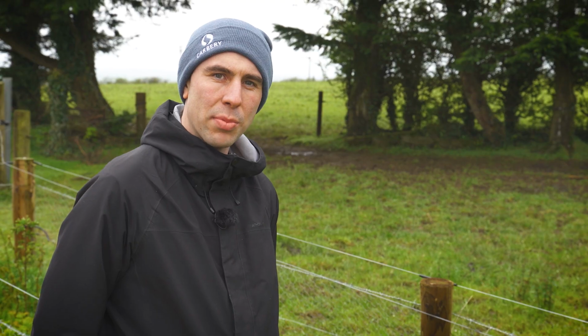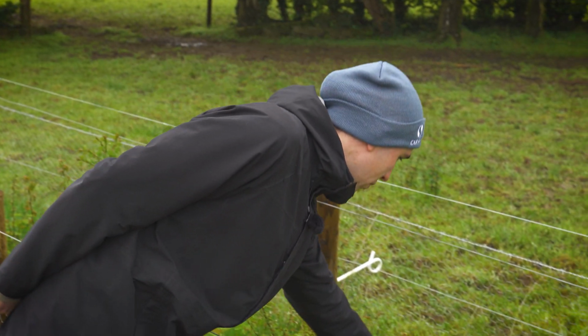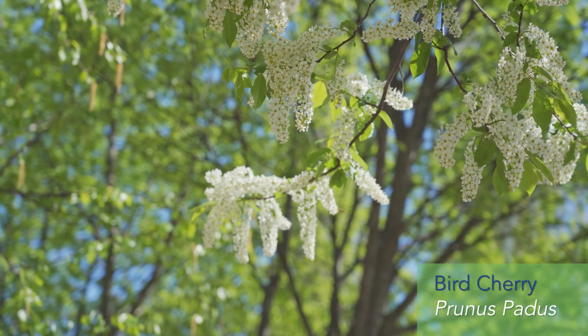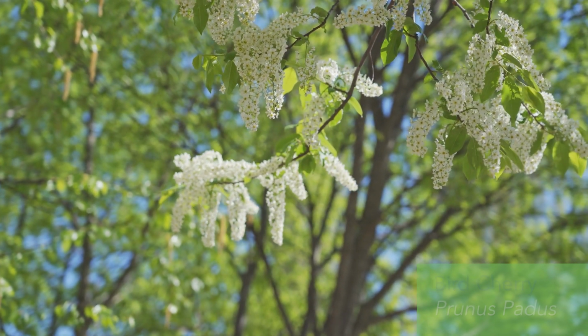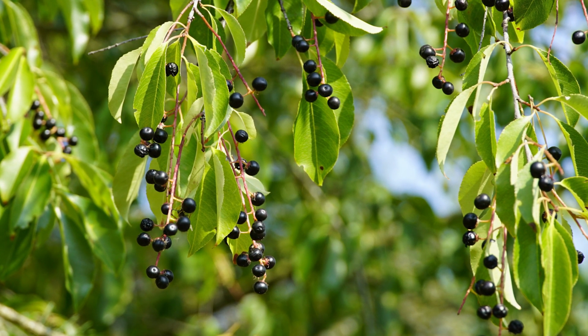So talking through some of the species that we planted here in a bit more detail. Over here we have a bird cherry. This is a tree species that will grow relatively tall. Part of the Rosaceae family, similar to cherry and apple. It's a nice white flower in the spring and then will produce cherries in the autumn. Birds will come and eat.